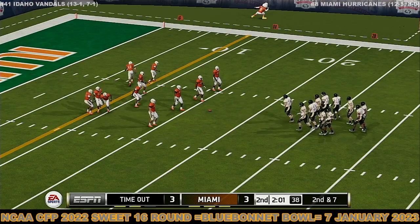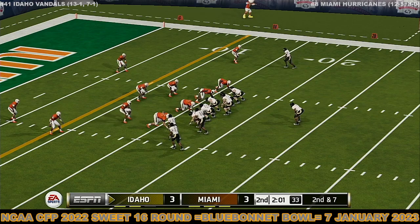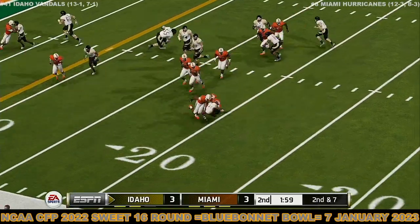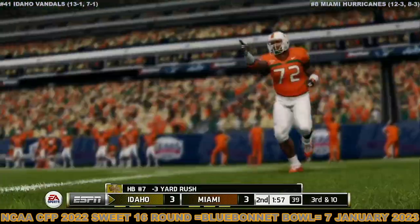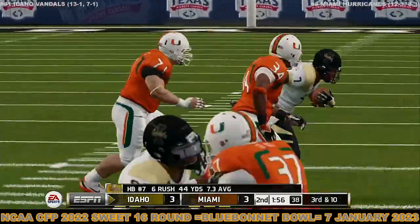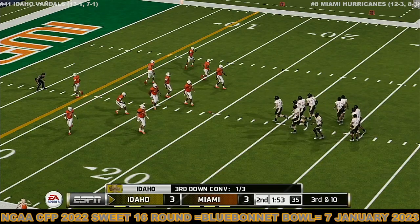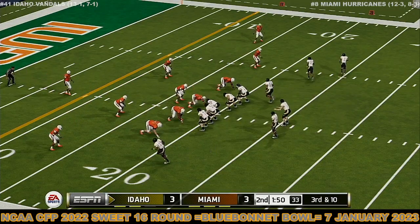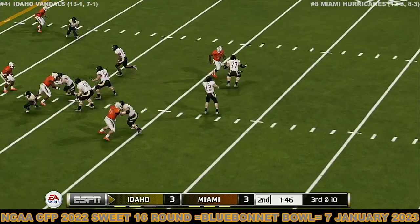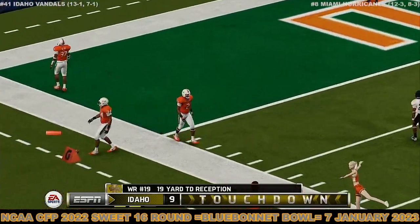Idaho's going to take their first time out of the half. 2 minutes left in the half. Pitches left and is met immediately. It's the ninth play of the drive. Looks to a receiver, touchdown.